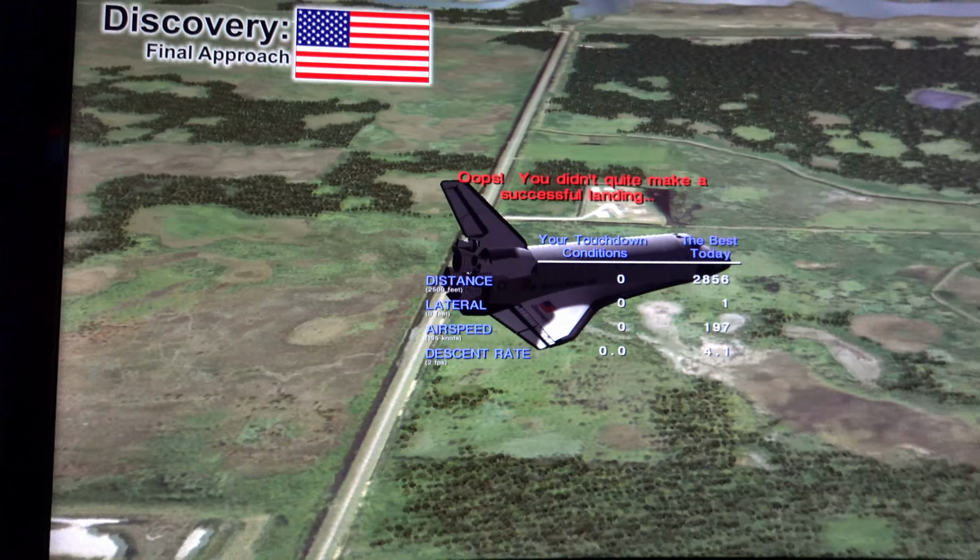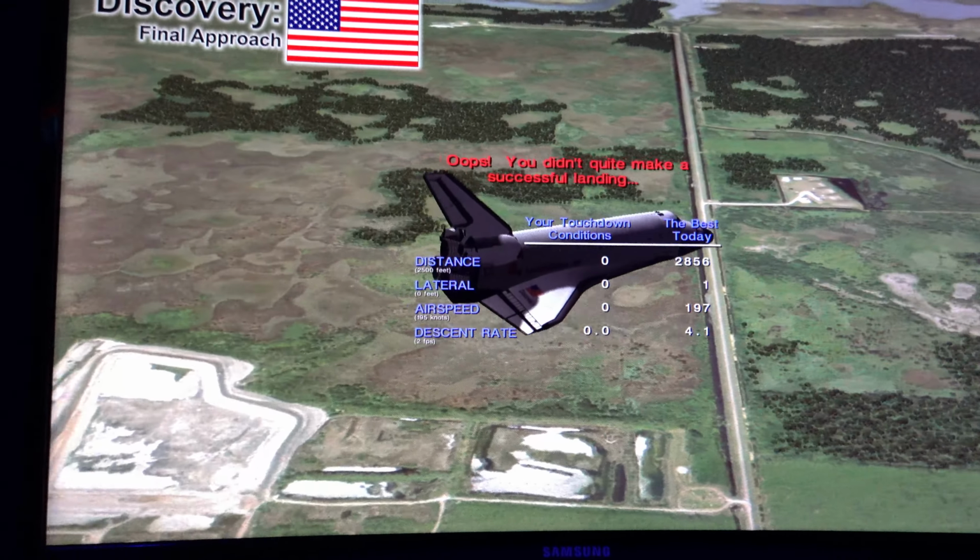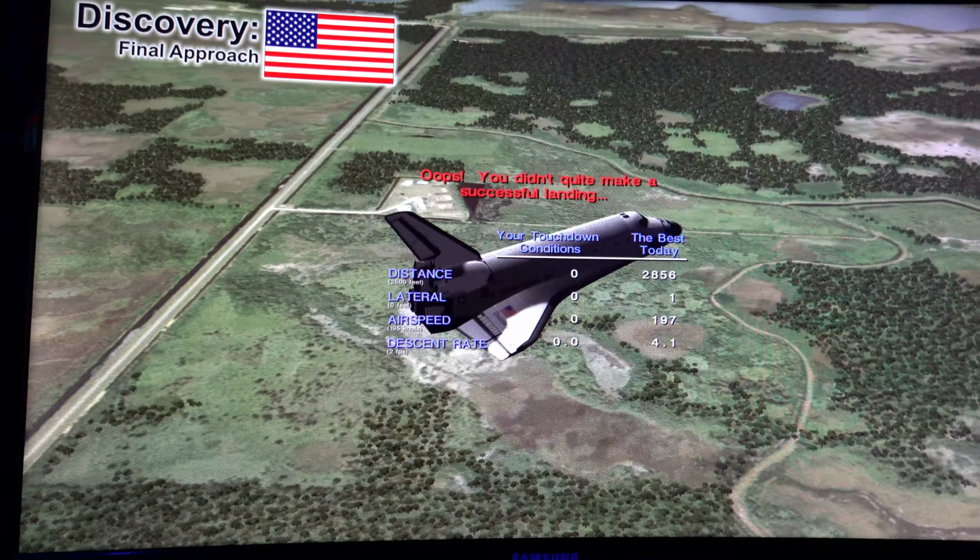This is your captain speaking. I have no idea. Oops, you did not quite make a successful landing. Oh. Attention passengers, you're all going to be dead in about 5 seconds. Thank you for traveling Tommy Travels Airlines. You won't be able to try again.